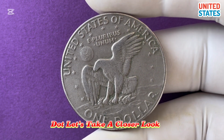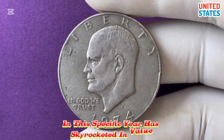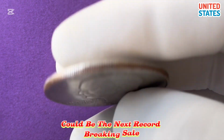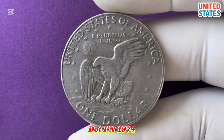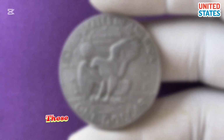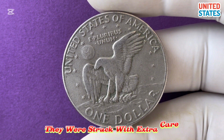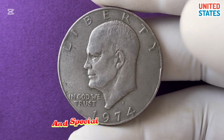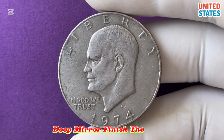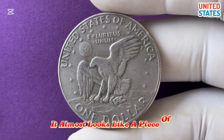Let's take a closer look at why this specific coin, in this specific year, has skyrocketed in value, and how to find out if the one in your collection could be the next record-breaking sale. In 1974, the US Mint released a limited number of proof Eisenhower dollars. These coins were never intended for circulation. They were struck with extra care, using polished dies and special planchets to give them that unmistakable deep mirror finish. The result? A coin so reflective and sharp, it almost looks like a piece of jewelry.